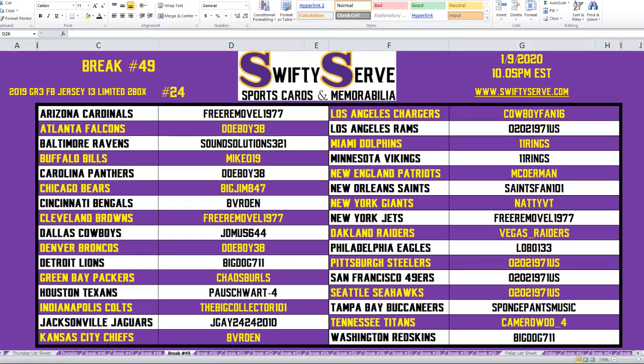I was looking through release dates today because I did update the website. All the sell sheets for 2019 are up there, including Flawless, National Treasures, Encased, Plates and Patches, One, Limited. I stuck all those up there, even though they haven't released yet. The next release football-wise is 19 Limited on the 29th. And then after that, this is ridiculous.